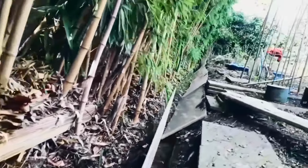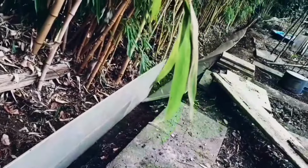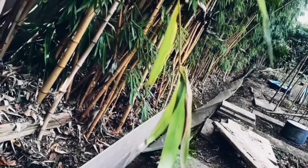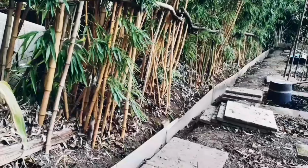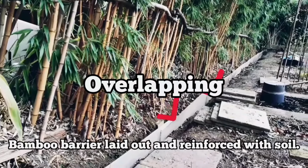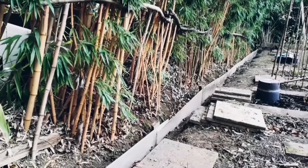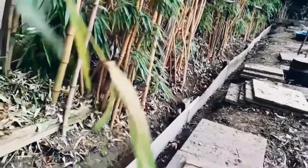I've also prepared the plastic root barrier and laid it from one end of the trench to the other. The important thing is that I'm using individual plastic sheets. There will be gaps in between. To avoid those gaps, I had to overlap. If you look closely, you can see the overlapping of the plastic sheets. Now that is very important so that the bamboo rhizomes do not creep in and onto the garden.